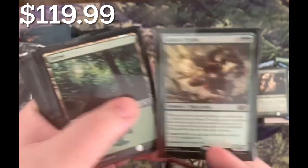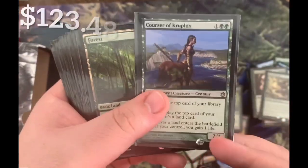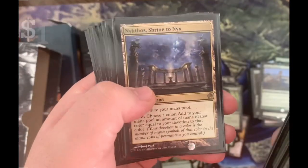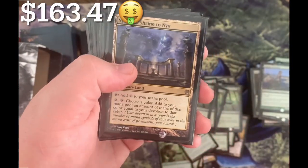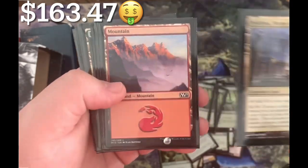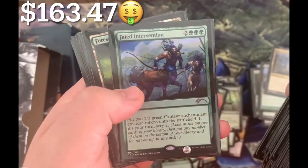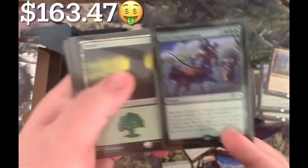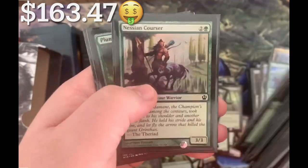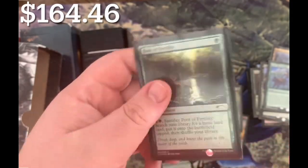Genesis Hydra, okay. Of course, Recruthic's nice. Oh, Nykthos. Oh, awesome. Nice. Okay, so there's like a bomb intro deck in here. Faded Intervention, don't think it's anything. Whoa. Font of Fertility. I mean, it is a promo.